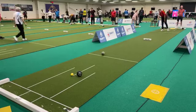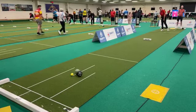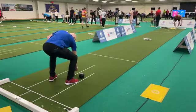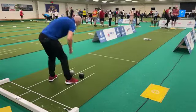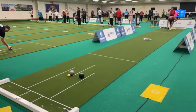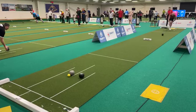A decent start from Glenn Harvey. Jack goes long again. Better start from Sibe on this end. Very good game so far. 7 ends played. Glen Harvey leads by 7 shots to 5.